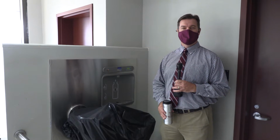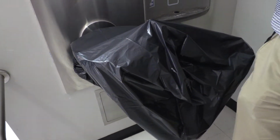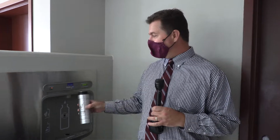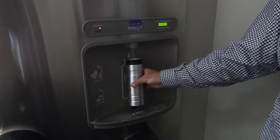You'll notice across campus, our water fountains are covered to make sure that we keep everybody safe. But we do have our water bottle filling stations available. We'll have a water bottle for everybody to utilize, or you can also purchase our Natomas High School Nighthawks water bottles if you'd like. And you'll just utilize it to get the water so that it's a hands-free option.